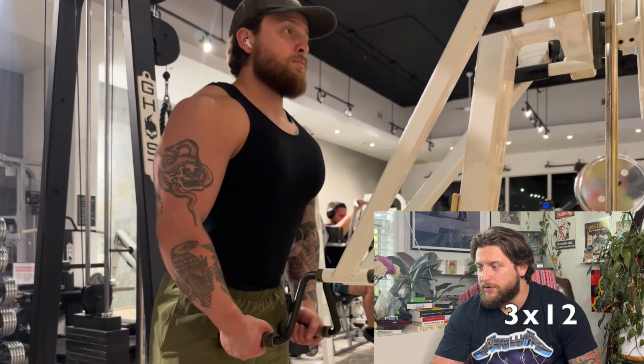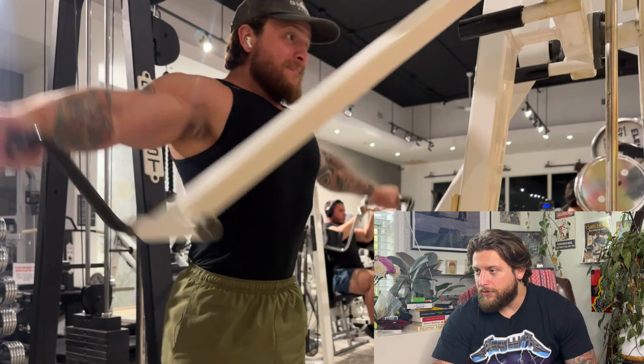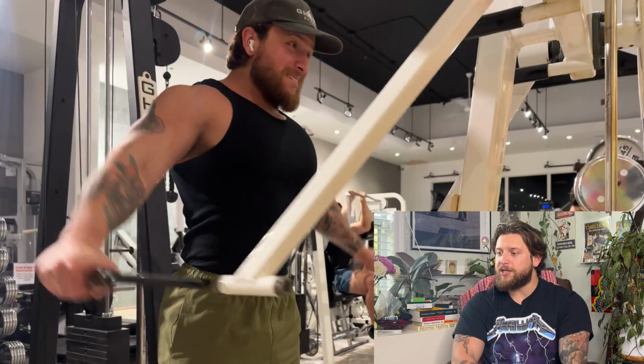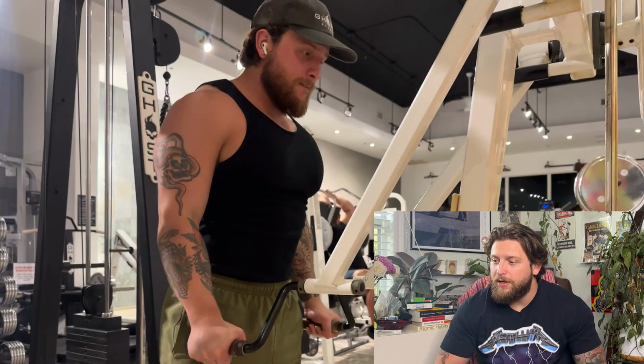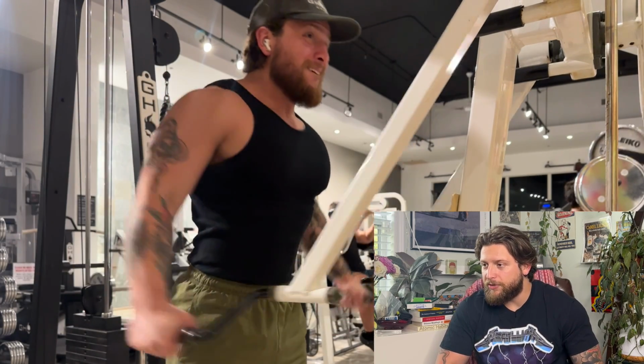Alright, now we're moving on to some shoulders. Here I got some lateral raises, 3 sets of 12. Really trying to push my accessories more than ever. I have a pretty bad habit of sandbagging my accessories, and so I'm really putting in an effort to try to push them.